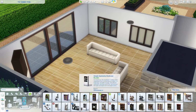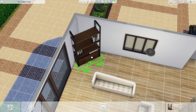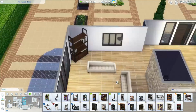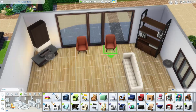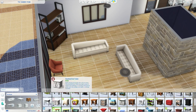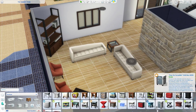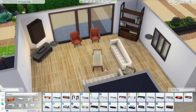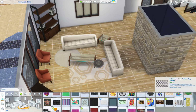So working on the living room now, and obviously with going with a more modern feel to the build, I wanted to try and get a fireplace that actually matched the rest of the furnishing. A lot of the fireplaces that we have in game at the moment, the more traditional kind of fireplaces, didn't really fit in with this build. I mean, there is one we've got in City Living that is slightly more modern, but I just wanted to mix it up a bit and try and make my own.